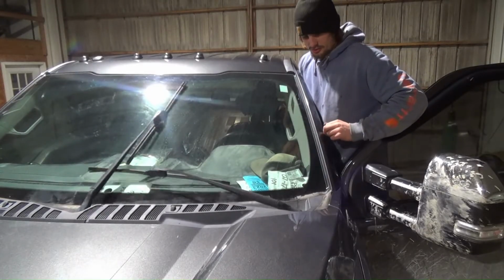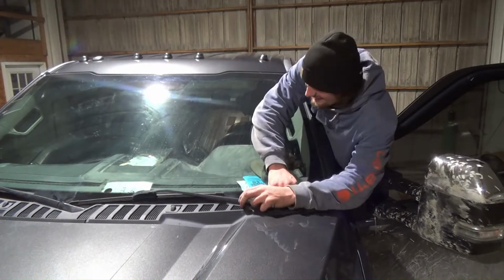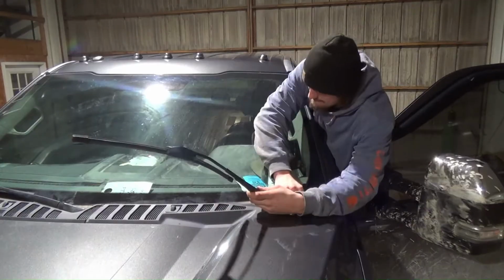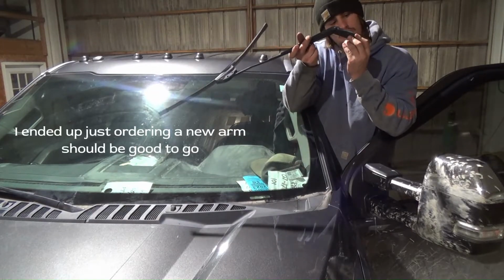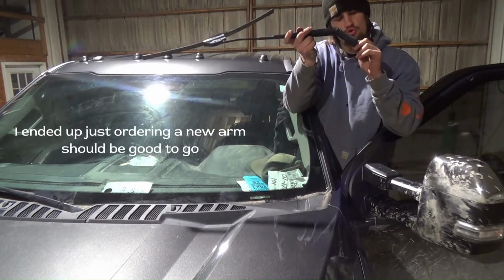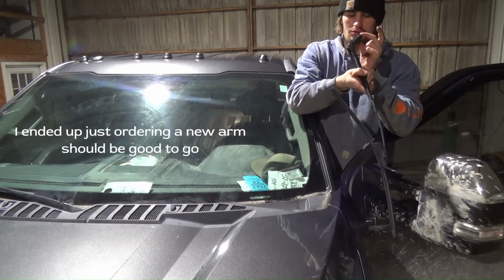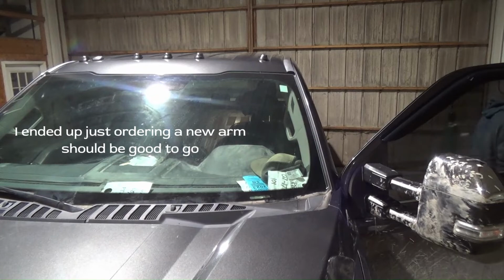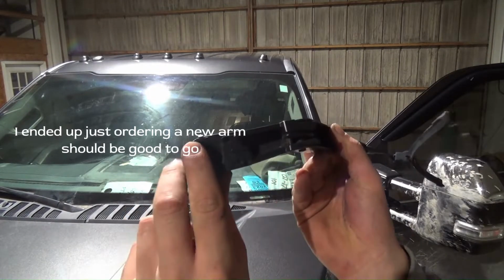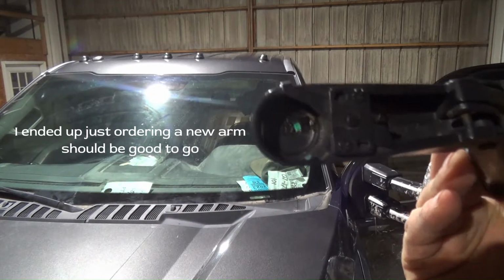Okay. Why isn't that clicking? Why isn't that clicking? Why? All right. Truck is not fixed. I'm gonna have to get a new one of these because all the ribs that are holding that on are completely ate off.